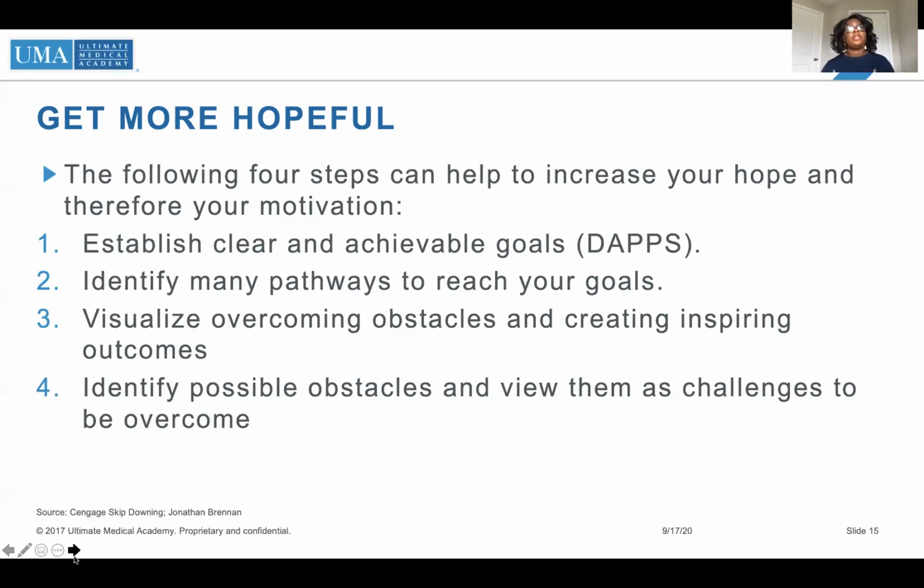Give yourself time to really dream about what it looks like to create those inspiring outcomes, and identify what may get in the way of you reaching your goals and what you plan to do to address them. So if you're like, you know what, I'm about to start 2 new classes rather than 1, what are my goals? How will I manage my time? Ask for help, build up a backup plan. So, things that we've talked about in this course. Visualize you succeeding and getting an A in the course.